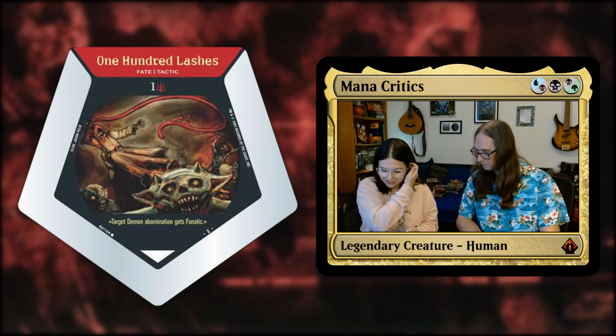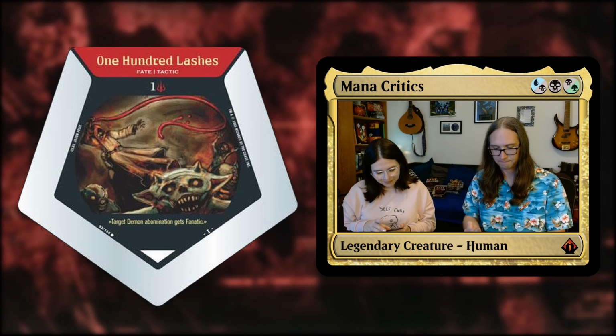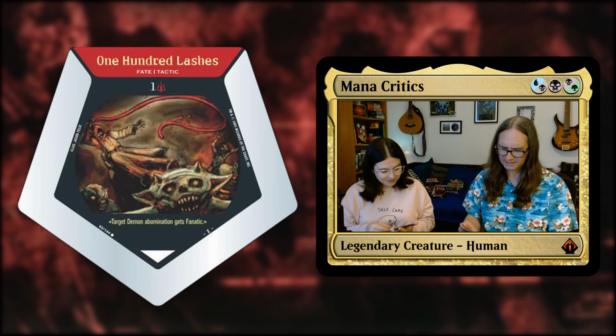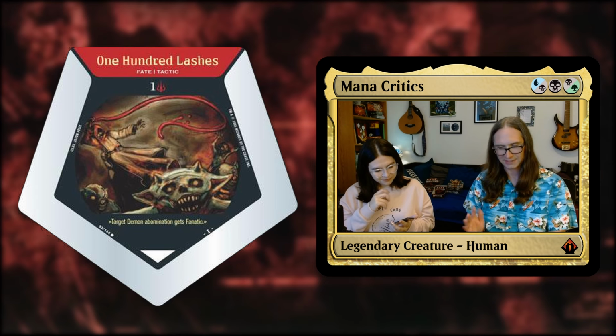100 Lashes. This is a red fate tactic. Target demon abomination gets fanatic. I think fanatic is haste. Okay. That's very specific, though. It's got to be a demon. Yeah. I don't know what percentage. Maybe red has an unusual concentration of demons. Yeah. It can attack even if you've played a minion on it this turn. And it cannot attack if it's tapped, though, so it doesn't change that rule.